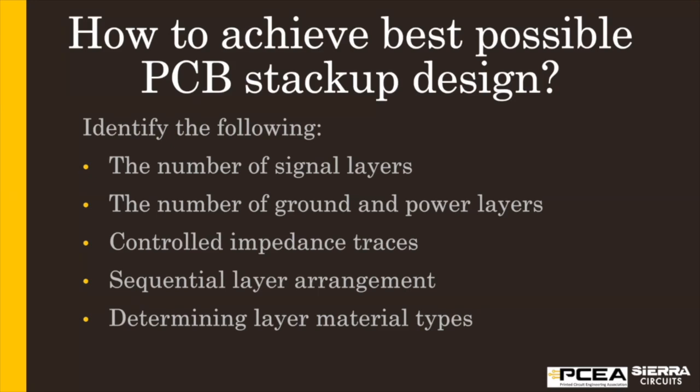With HDI stack ups, you can get higher density designs. You can shrink the XY dimensions of your boards, maybe even the Z axis, and get a thinner board. So there are lots of advantages in shrinking the size with HDI, as well as some signal integrity advantages. And regardless of whether it's HDI or just a single lamination stack up, for your signal layers, how many are you going to need? What's your breakout strategy, et cetera?